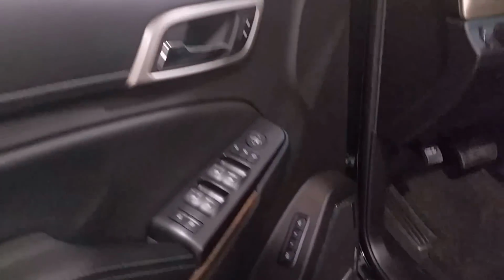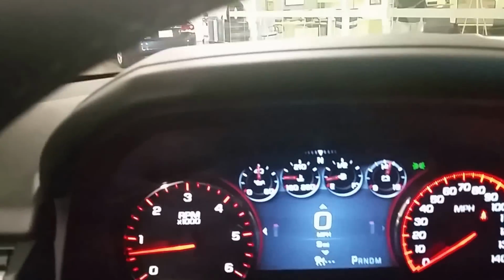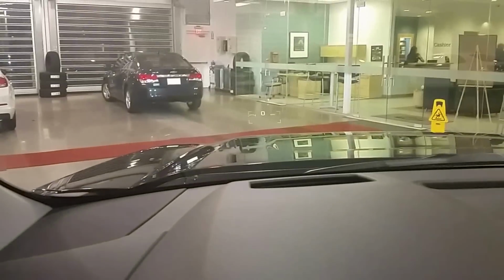Start, signals built in the mirror, memory settings, got power folding mirrors, power telescopic steering wheel, trailer tow command. Push to start. Gorgeous display. Digital odometer, and your heads-up display.